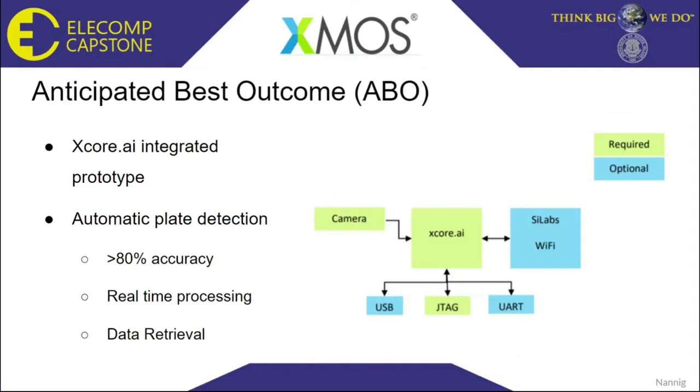The anticipated best outcome of the project is a fully integrated prototype using xcore AI to enable artificial intelligence license plate reading. We aim for our prototype to have over 80% accuracy, as well as real-time processing and data retrieval, either through USB or ideally through Wi-Fi.